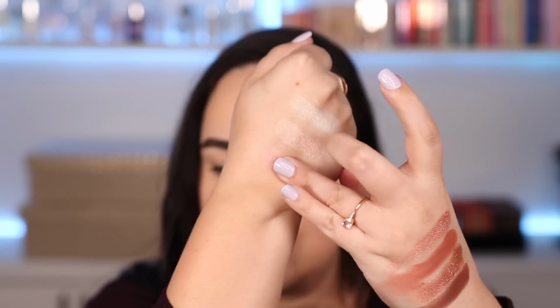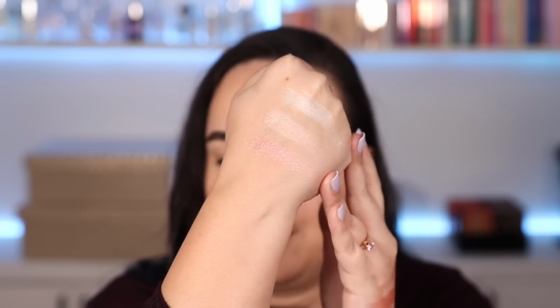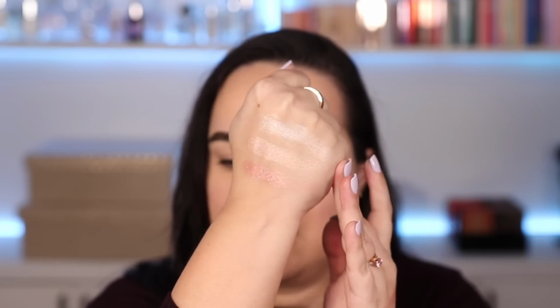I'm very intrigued about the ones that have the sparkle, and this one here seems to have the most sparkle. So let's see. Let's give it a swatchy swatch. This one has a little bit more of a pinky undertone, and you can definitely see the glimmery sparkles in there.